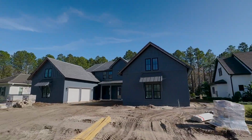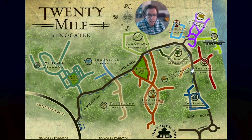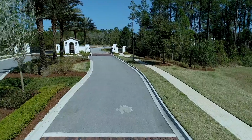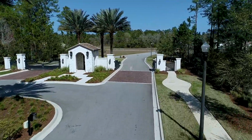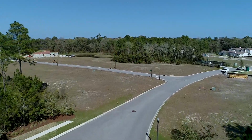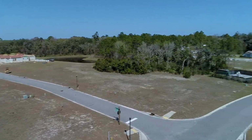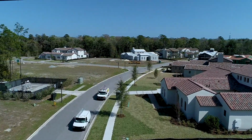So let's go ahead and check out the only other community that you can build in right now, and that is the Vista. The Vista started building in 2016. The builder is the Pineapple Group, or the Pineapple Corporation. And this neighborhood has a very Spanish Mediterranean feel. It is a gated entry neighborhood. The Vista is going to have 44 homes total. Again, the lots are going to be at least 0.40 acres, almost half an acre, and you can build a home in there anywhere between 4,000 and 6,000 square feet.